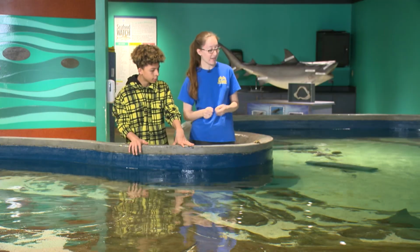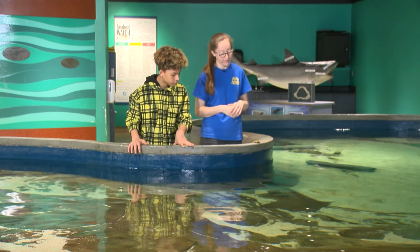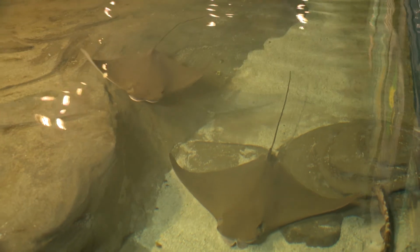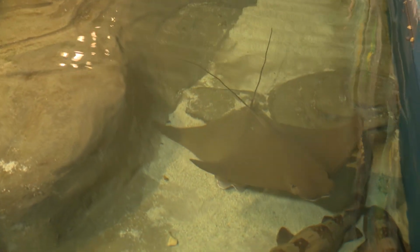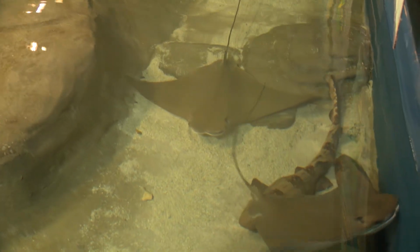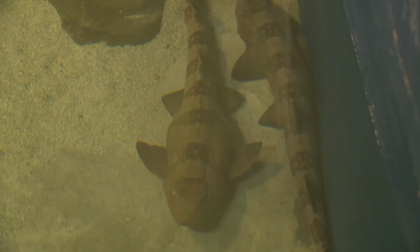Do they have to come up for air at all? Because I see them coming out of the water a lot. That's a good question. They do not have to come up for air. So these guys have gills, so they breathe underwater. They do come up to splash, to kind of feel around their habitat, so they explore. But they are able to sit on the bottom. All of these animals could be found on the bottom of the ocean. So sometimes the stingrays will bury themselves. The sharks also sit on the bottom.